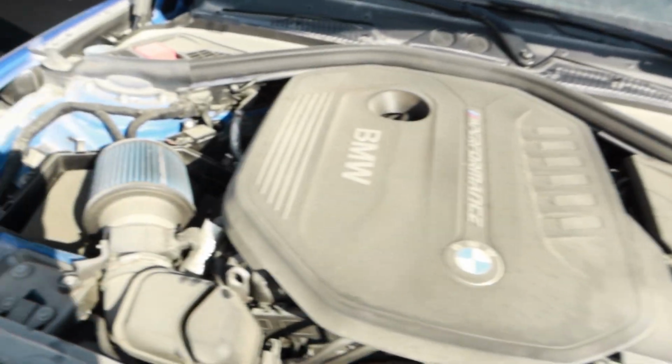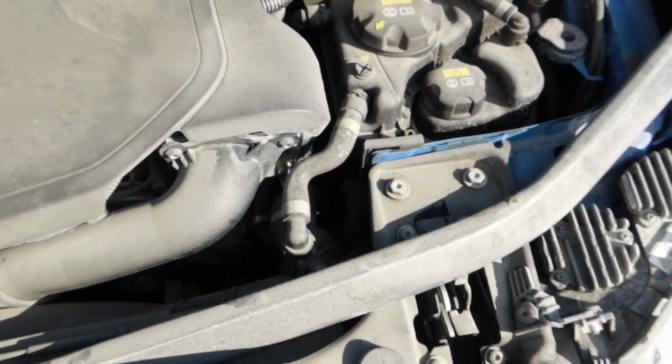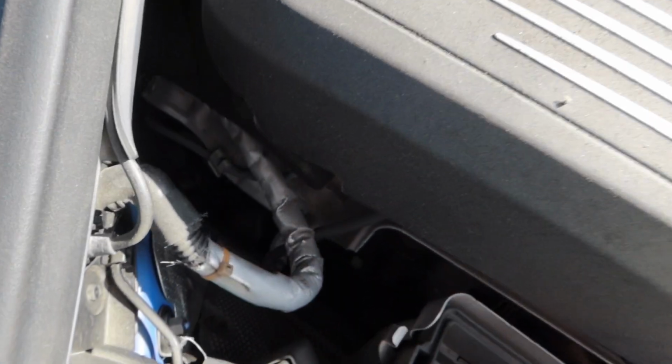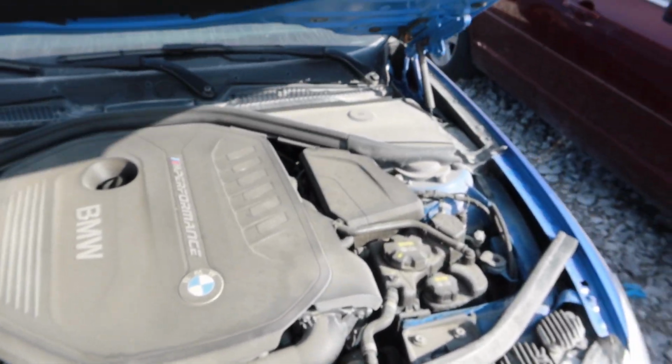Let's pop this hood. Let's check this hood out. Is there a dipstick? I don't know what that is, but I'm not seeing a dipstick on this. I don't see anything. It's that German engineering, they're making it hard for us.